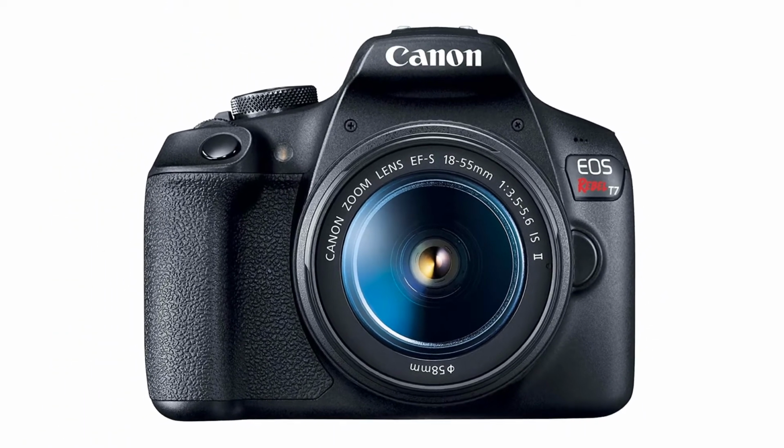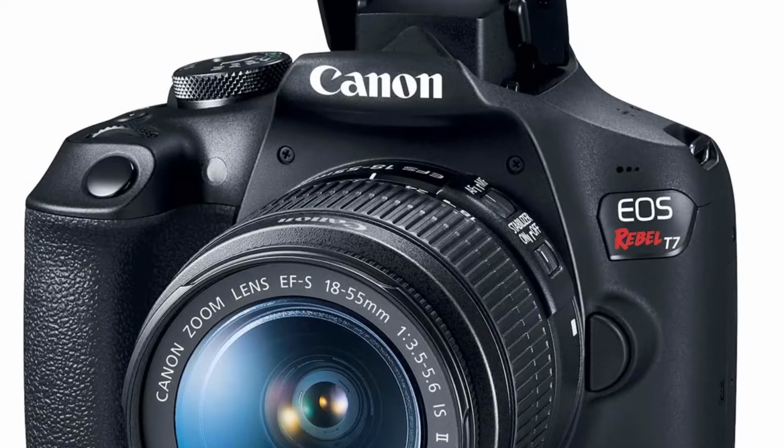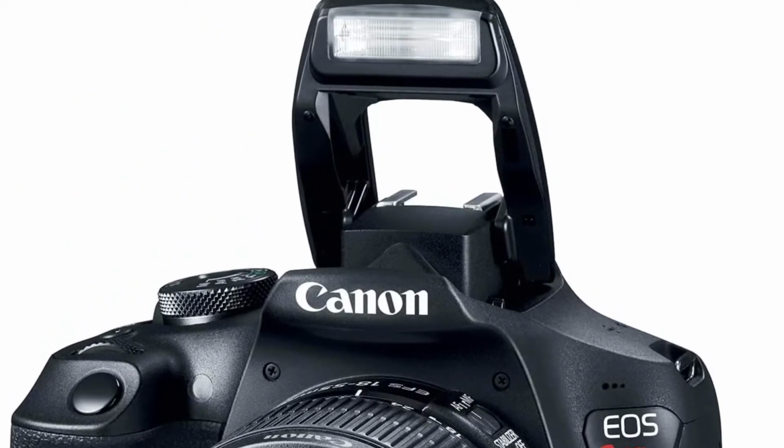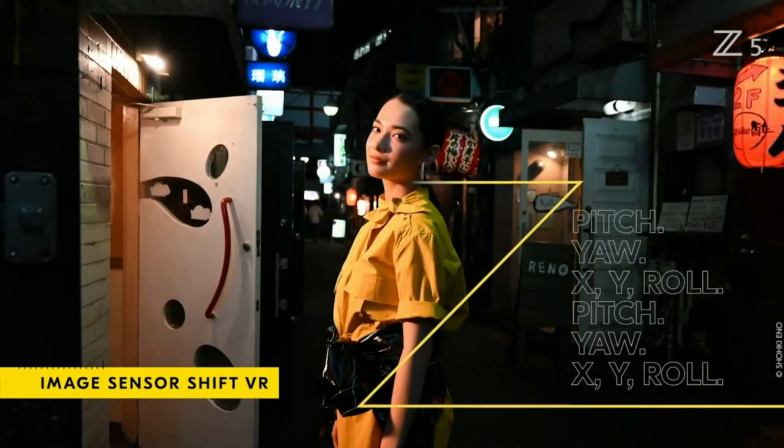You won't find a fast burst mode. At best, you can only take 3 frames per second. The rear LCD monitor isn't a touch screen, nor does it pivot for unusual shooting angles, and there's no 4K video recording, it's 1080p only.